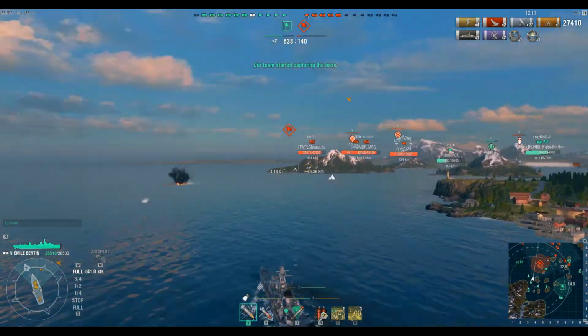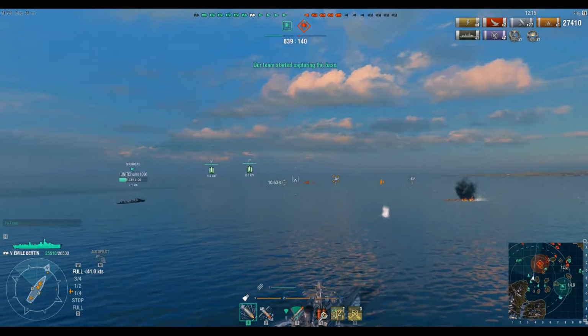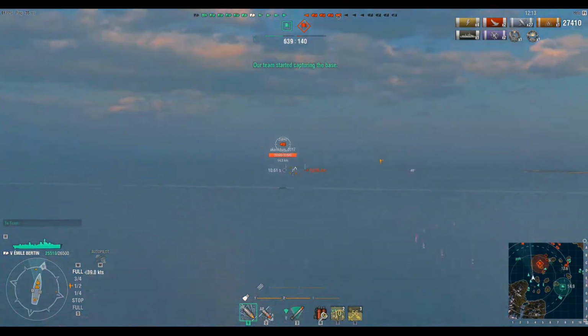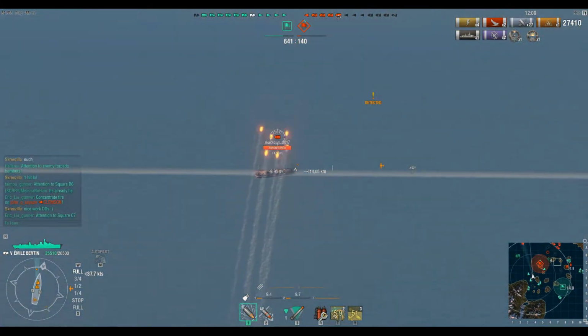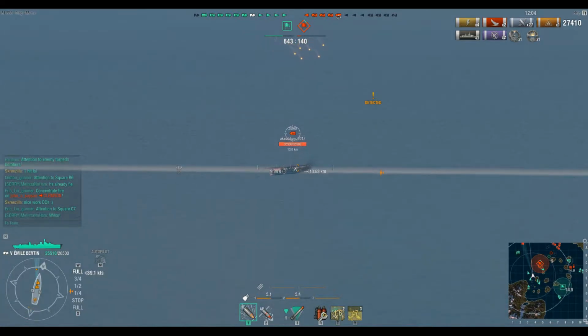We've got 2 kills, 4 incapacitations, 27 hits, 1 fire, 1 citadel, and 2 planes shot down. The enemy aircraft carriers just come into appearance. Now, this game was pretty fun, actually.